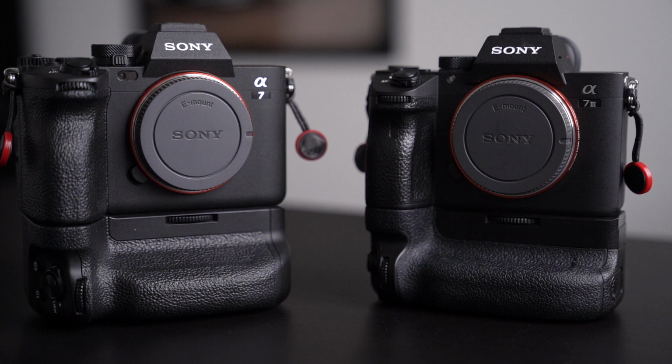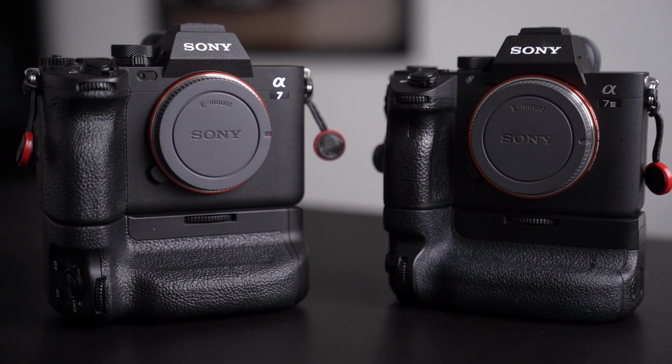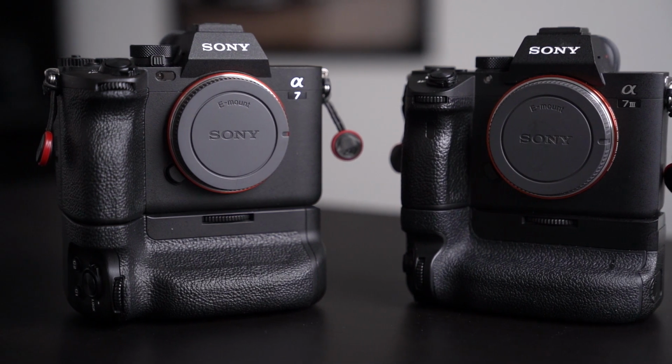Now, this is just my personal opinion. If you think otherwise, by all means, that's on you. If anybody else has other opinions, leave them in the comments below. For the slight extra money that you're paying, I highly recommend getting the A7 IV because it comes with a decent amount more if you're getting it brand new.